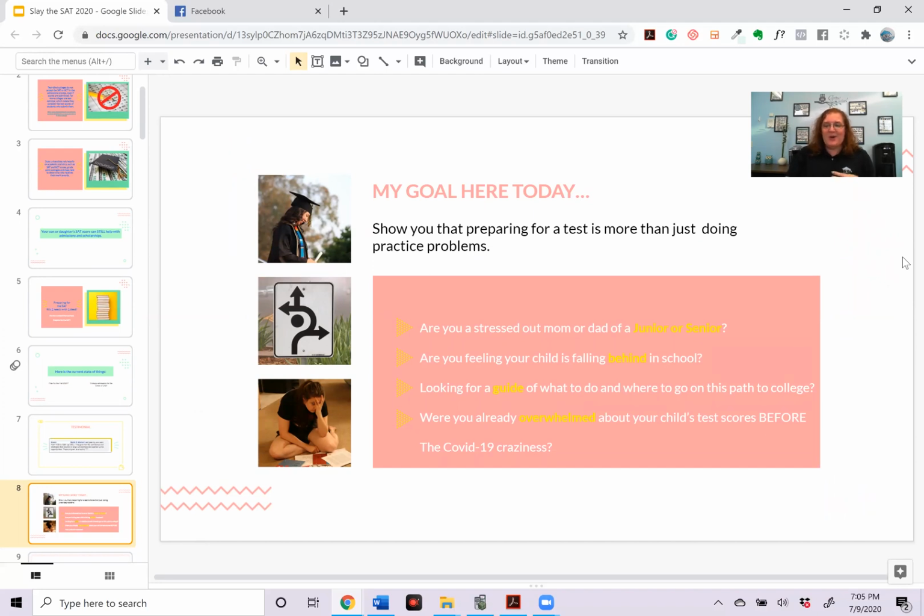My goal here today is to give you those 3 strategies, but also show you that preparing for a test, and that's what those top 1% of scorers do, is they prepare for the test. Preparing for the test is more than just doing practice problems.